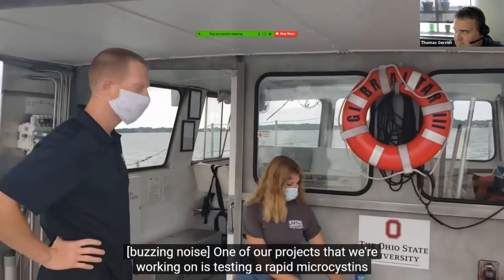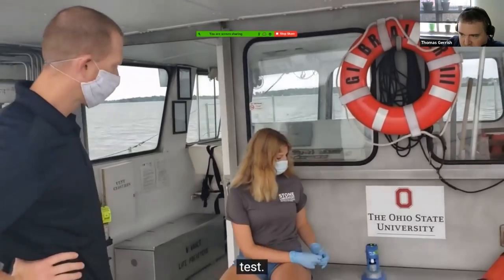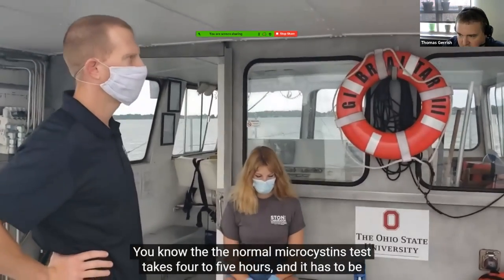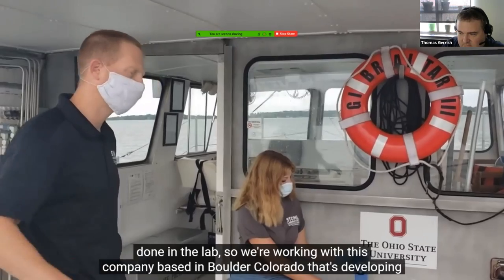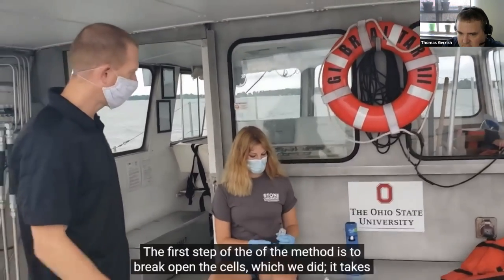One of our projects that we're working on is testing a rapid microcystin test. You know, the normal microcystin test takes 4 to 5 hours and has to be done in the lab. So we're working with this company based in Boulder, Colorado, that's developing a rapid test that'll get data within 20 minutes.